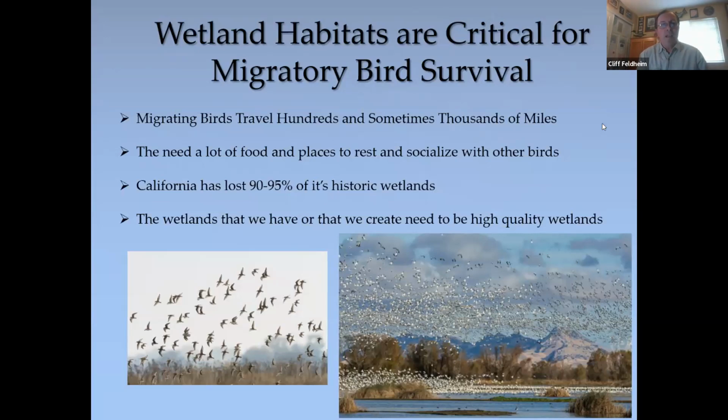So as we look at this now, we realize that these wetland habitats are really critical to the survival of these migratory birds. These birds are traveling hundreds, sometimes thousands of miles to winter in very specific locations. Almost every bird that we tracked for multiple years returned to the same site in the winter. So they're very, very much keyed in on what worked for them. If they survived that year, if they found the food that they needed and were able to return to their breeding grounds, then they came back to the same spot.